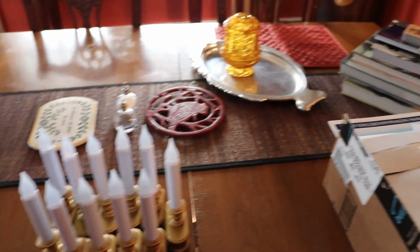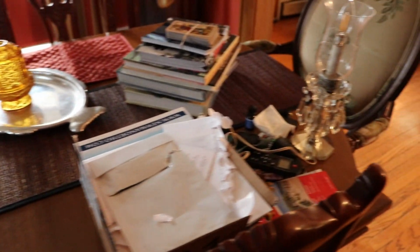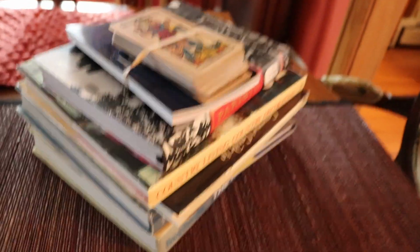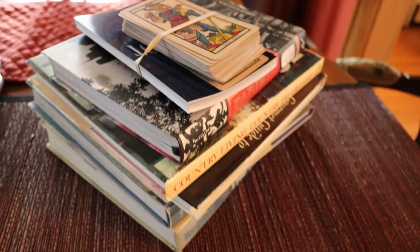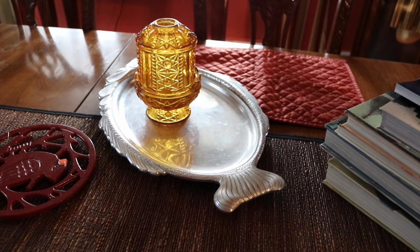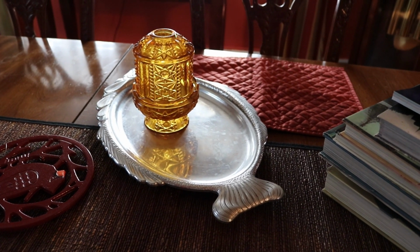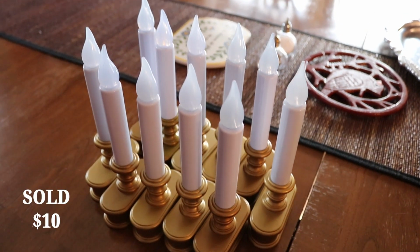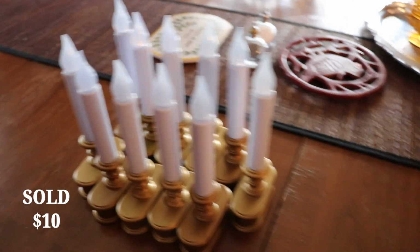So this is everything I'm letting go of today. Who would have thought? So all of this here, this big pile, including tarot cards and its book, that's going into the little library. Those two here, the fish dish and the fairy light, I'm going to sell them on Etsy. I have 11 of those. I'm going to sell them on the Facebook Marketplace. We'll see what happens. And then all of this here is trash.